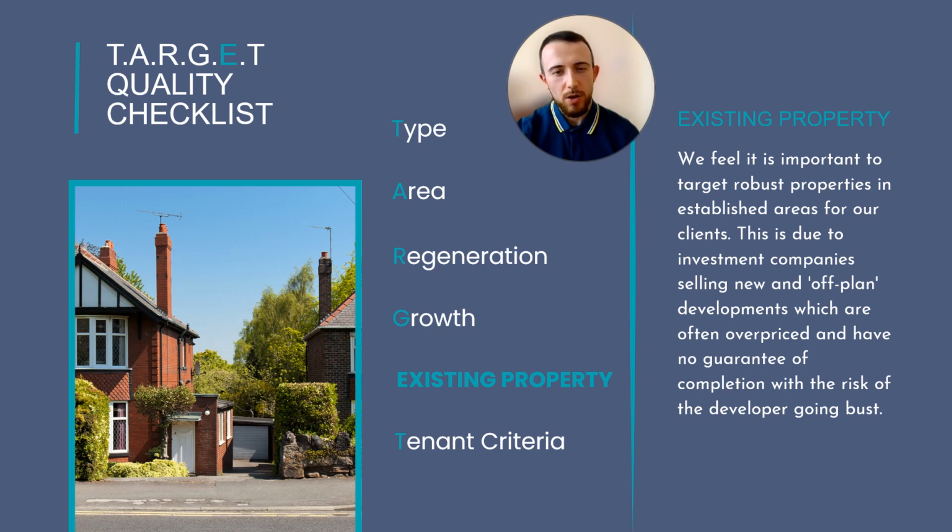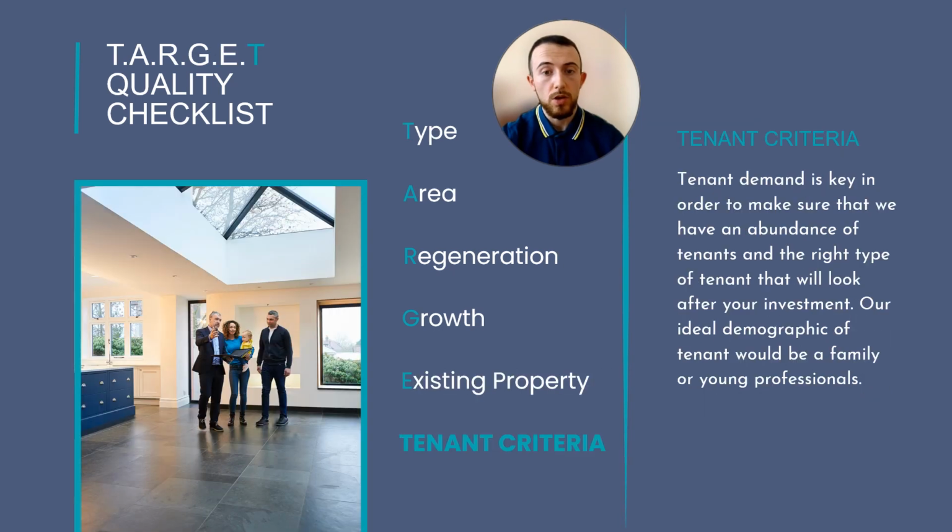As a lot of people will know, in the new development space and things like that, properties can often be overpriced and there's no actual guarantee of completion, with the risk always of the developer possibly going bust. Not saying this is going to happen all the time, but obviously they are typically more of a risky investment. So I like to prioritise properties that have stood the test of time and have had a history of increasing in value. So already existing property is within that criteria that we look for.